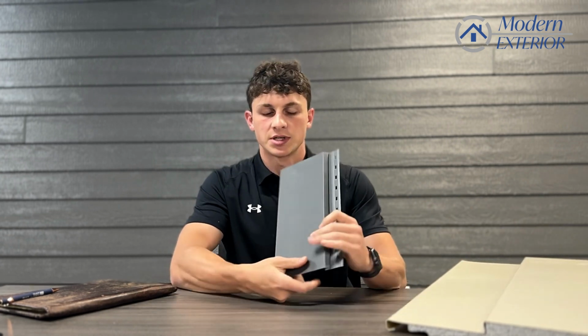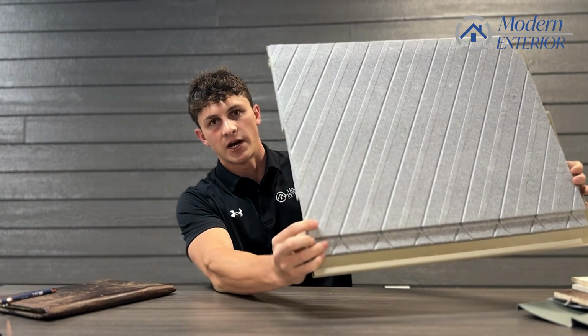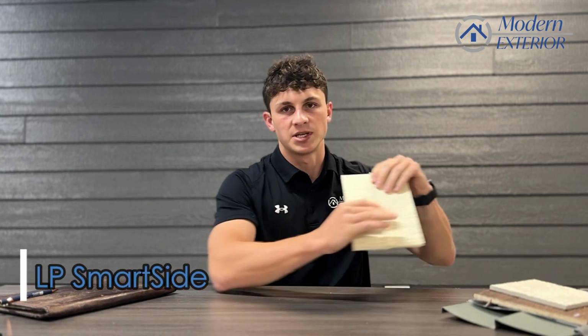In our opinion, there are other types of siding I'm not going to go into. This is steel panel, there's aluminum panels as well. There's insulated vinyl siding, this is a big insulated vinyl siding piece. But both of these are not very common. There's stucco as well, but I'm not going to go into that since 95% of homes are with these four products. And the first one of those is LP SmartSide.